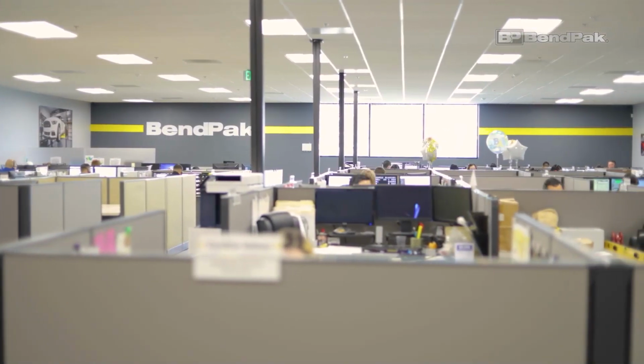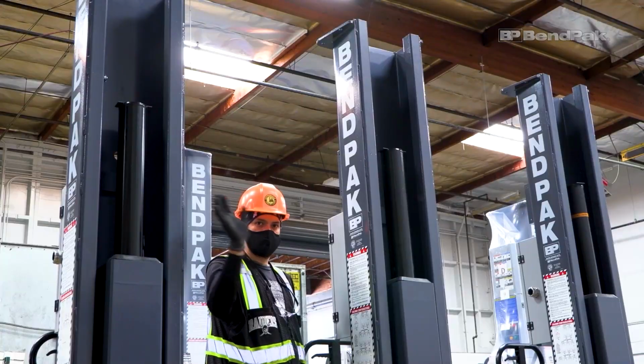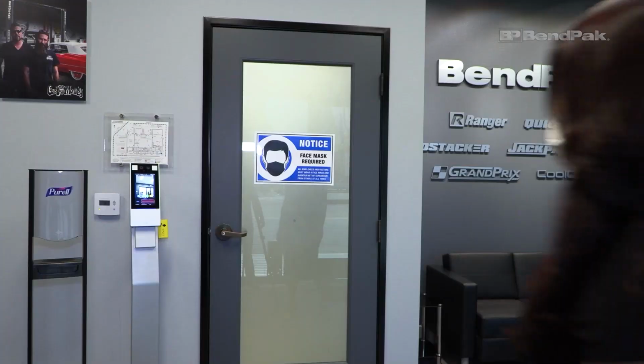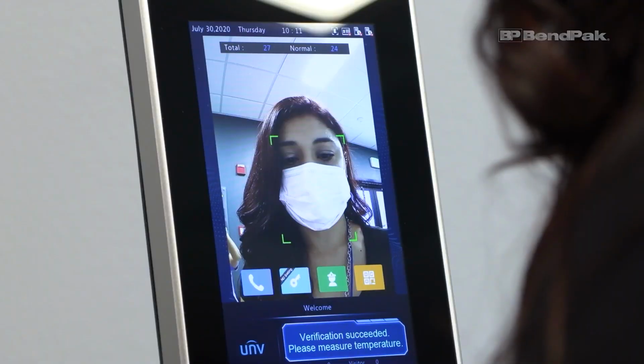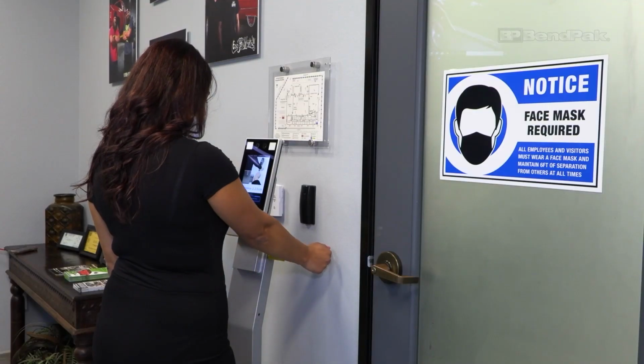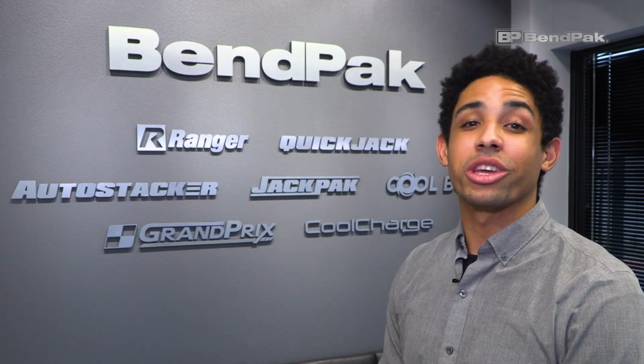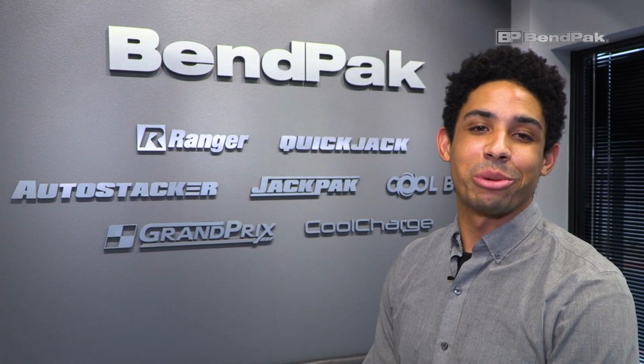And of course, a safe environment for our employees is the first priority at BendPak. We implemented safety measures to keep our employees safe through the pandemic, like using state-of-the-art equipment for high accuracy, daily temperature, and wellness checks. BendPak will continue to lead the way with cleaner manufacturing technologies as they become available.